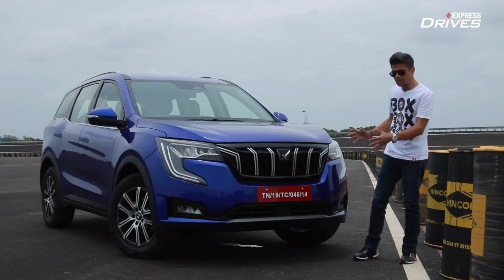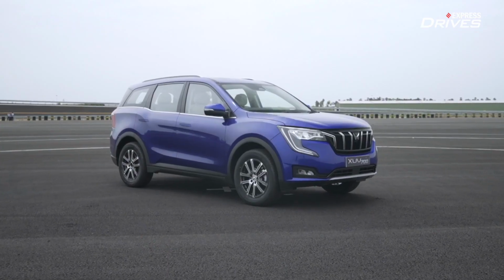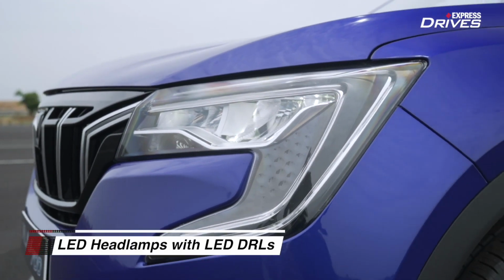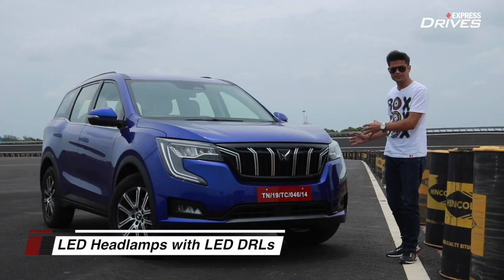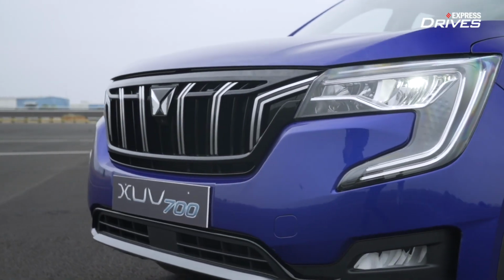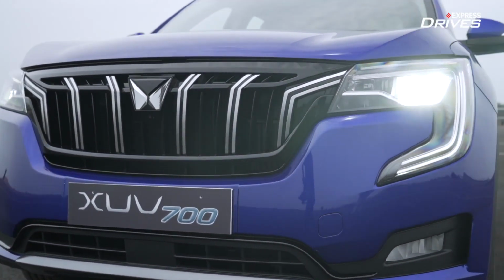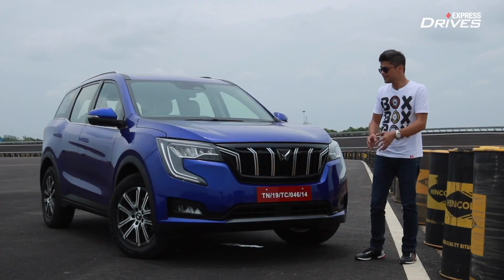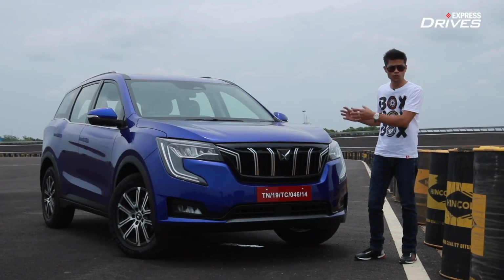Overall, a very sharp design, lots of creases, a busy design. If you look at the headlamps, these have dual LED DRLs in a double C shape. So yes, a lot of character, a lot of bold styling, and I wouldn't go so far as to say that it's pretty looking, but it's not bad either. It makes itself known that it's there. It makes a visual statement.